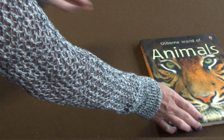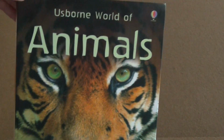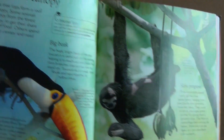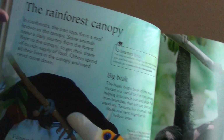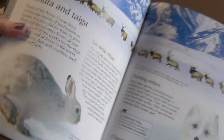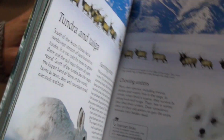In addition to that, we would do the same thing with this Usborne World of Animals. This is not an encyclopedia of animals. It covers more of just subjects like the rainforest canopy, South and Central America, Florida Everglades. And so we would look through this and just anything that kind of caught our eye. The pictures are really fun. They're beautiful. They're little interesting topics that's not going into too much detail, but enough to kind of whet the palate and get us interested into maybe researching some more on our own.